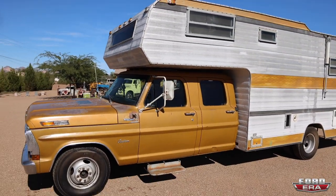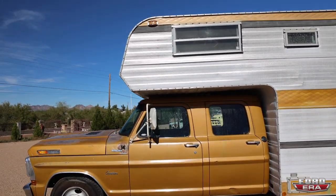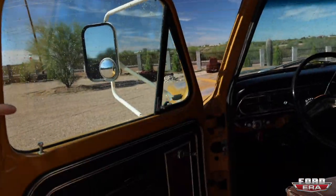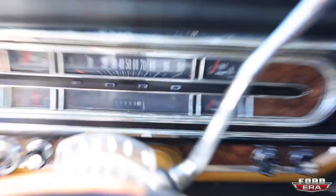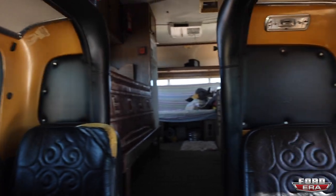The truck is a custom. The truck itself was not a very highly optioned truck, but they picked all the options in it. So it's got the Ranger XLT door panels, front and back. It's got nice carpet, it's got swivel seats, and inside, everything is still original. It's got 90,000-something original miles, radio, an aftermarket AC, and the truck's fairly clean.